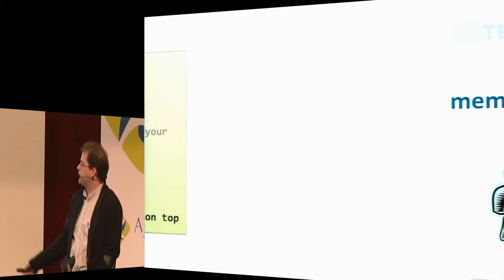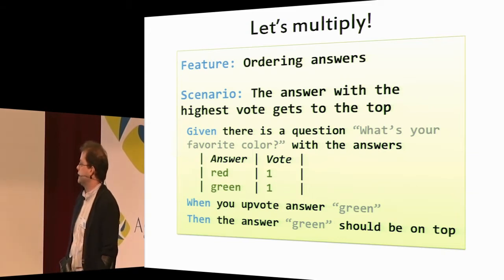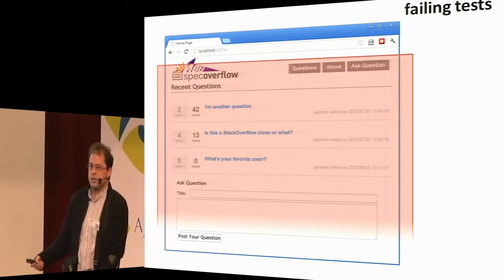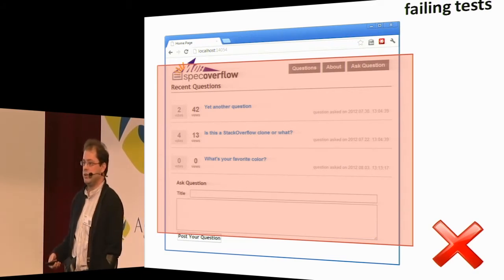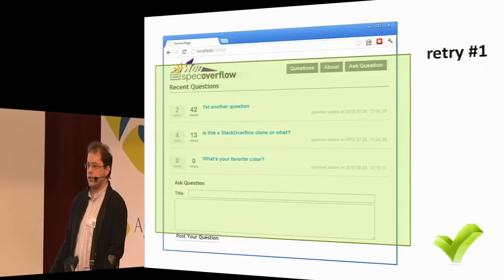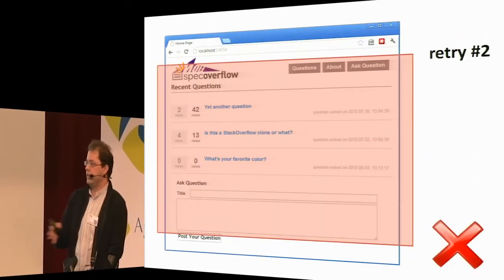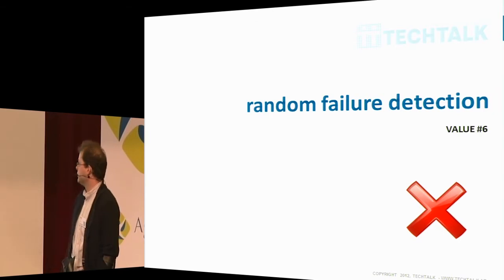OK. So after measuring, let's try to multiply the things. So we have seen that it's good when our tests are running and green, but sometimes, unfortunately, they are breaking. Especially if they are breaking on the build server, it's a relatively complicated investigation process to find what is actually causing this failure. However, if you have a little bit smarter execution system, which in this case retries that and maybe retries it once more, then you have separated the random failures from the constant failures, which can be a very good input for the investigation process. So you know where to start.